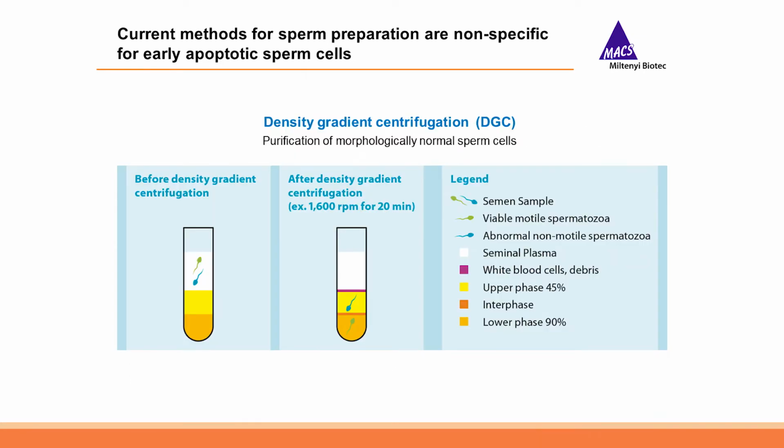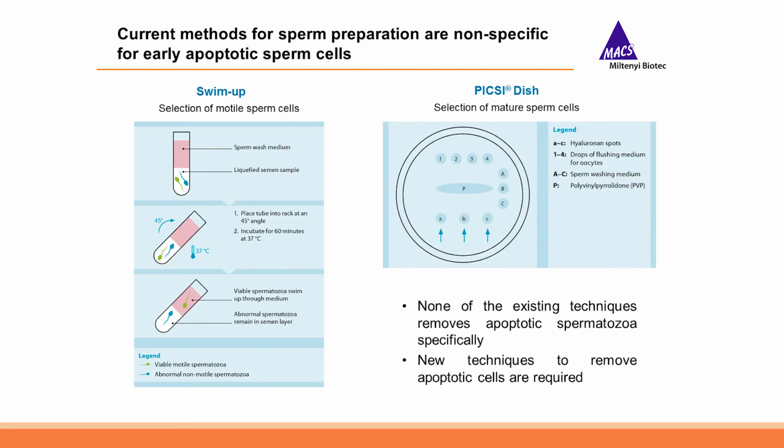And we also know that current methods, for example, for sperm preparation are non-specific for early apoptotic sperm cells, such as the density gradient centrifugation, where we purify morphologically normal sperm cells and motile sperm cells. And we also have the swim-up as the second most commonly used sperm selection method of motile sperm cells. And here we only select for the motile sperm cells, but we do not answer if these motile sperm cells are not undergoing early apoptosis.